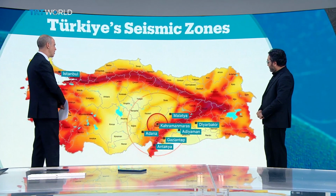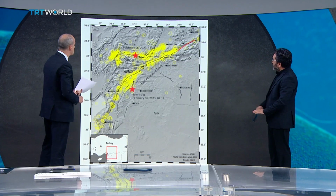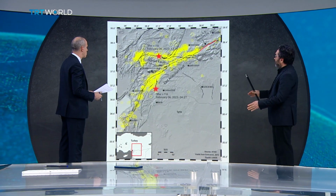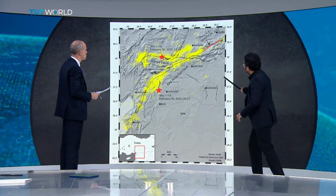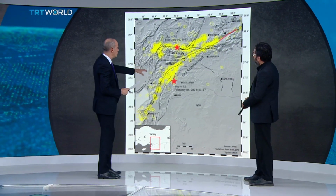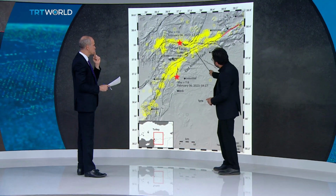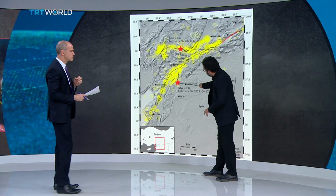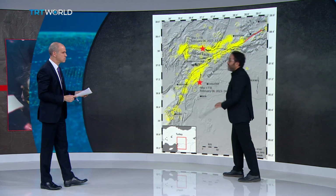Okay, let's bring up our next slide. This is the map of aftershock distribution within the first 4 hours. It was 10 a.m. in the morning. I plotted this map so that the yellow circles indicate the aftershocks. So the two red stars indicate the main shocks. The first one here is not exactly on the East Anatolian Fault, but some 20 kilometers south of it. In fact, it started here, ruptured northward, and triggered the rupture on the East Anatolian Fault.